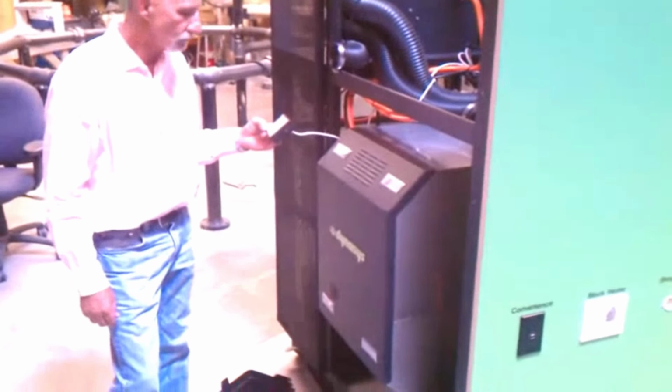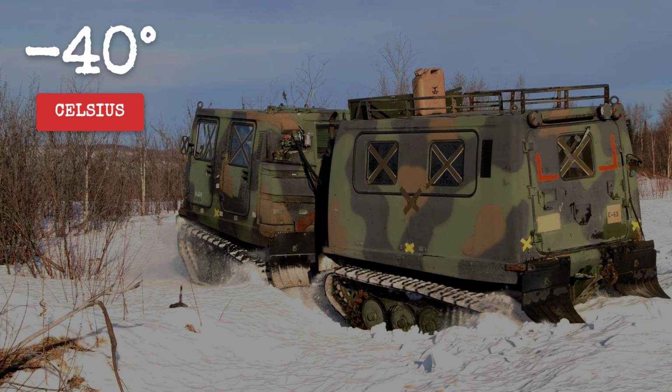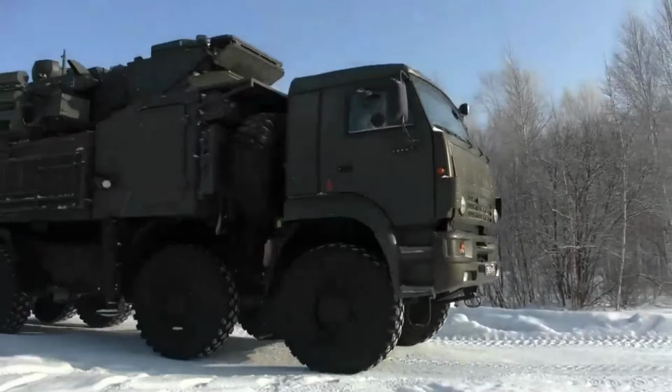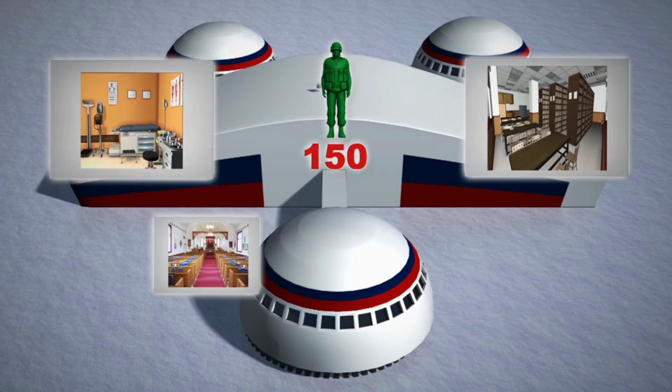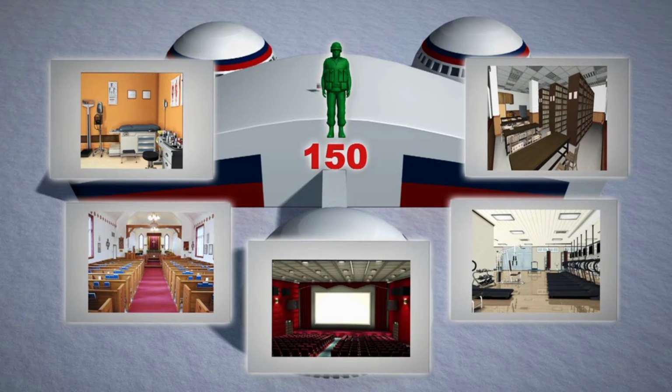Heated electronics and redundant power supplies are essential. If a power bus or battery fails at -40, the whole system can go dark in minutes. That's why every Pantsir SA is equipped for rapid cold start, with backup generators and insulated wiring throughout.